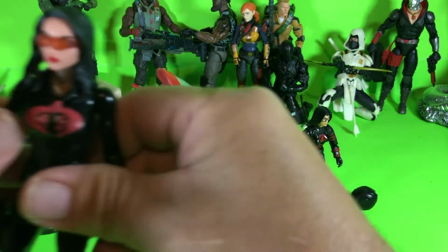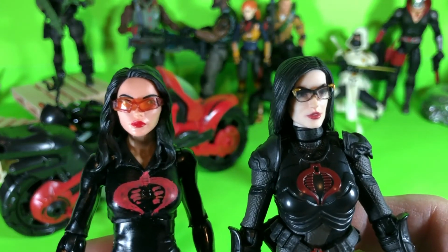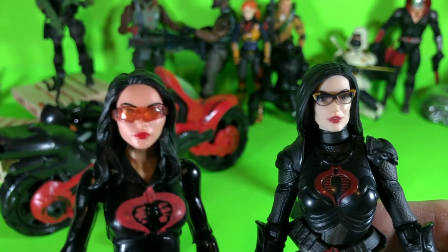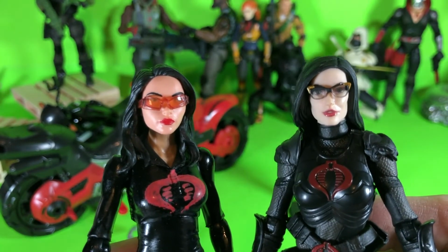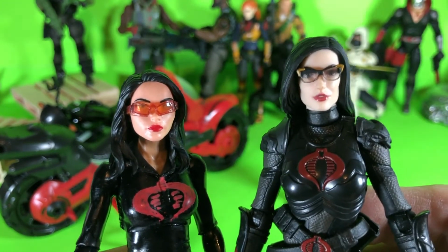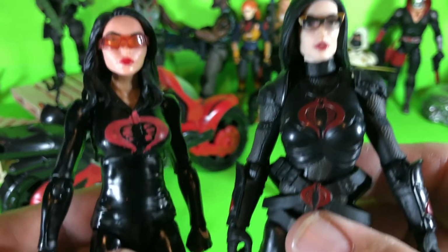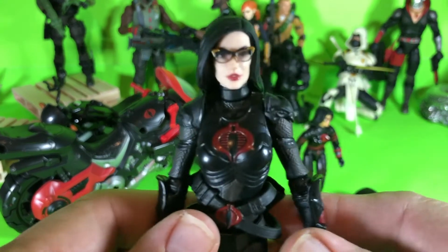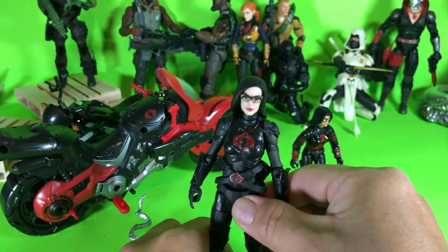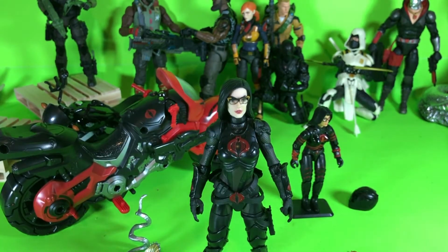So also what I'd like to do is just kind of say, here's my custom. I did do a head swap because I thought this face was a little bit closer to this face, but now that I can see them closer together, this face sculpt is much narrower, and I think is a new sculpt. So I think it looks really good, and I'll stop comparing those two now. But this figure looks really great, I'm super excited to have it in my collection.